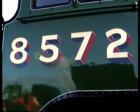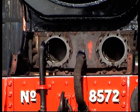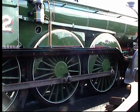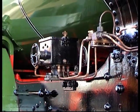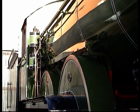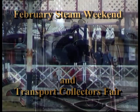61572, turned out here in its LNER number 8572. What a magnificent paint job before this locomotive returned to Norfolk to great applause from many of the steam enthusiasts. We'll see a little bit more of this locomotive later on in our programme.